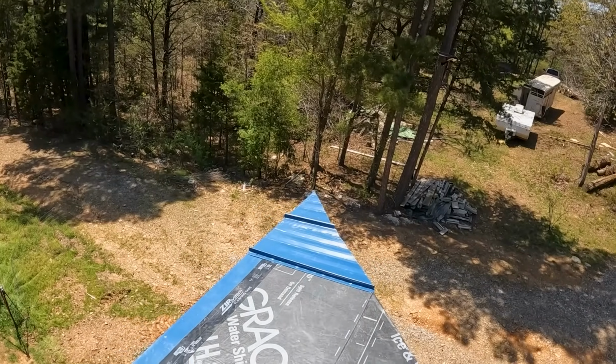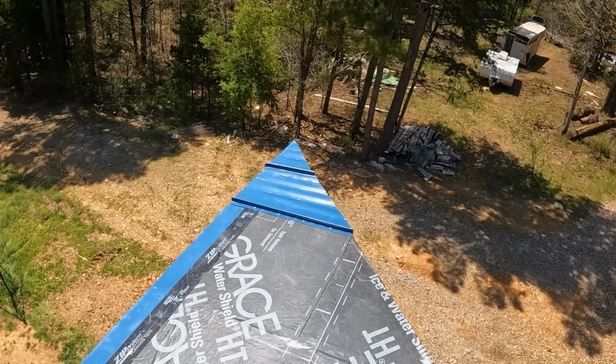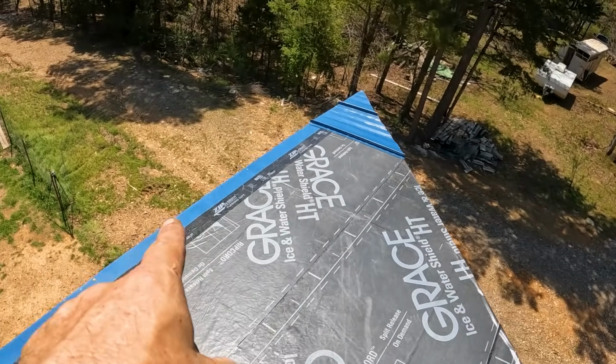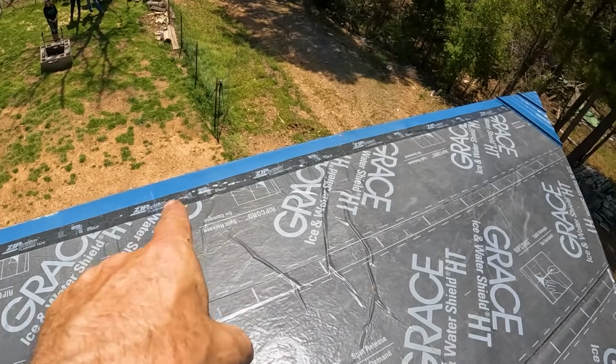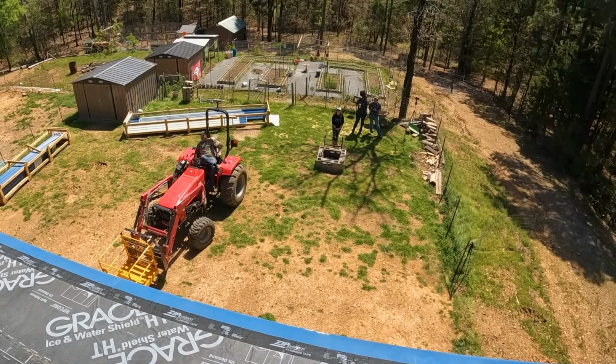First two pieces on. That end corner piece was really butt puckering. Second one on. Looks like we probably got 1, 2, 3, 4, maybe 5 more pieces. And then I can go to work. Woohoo!